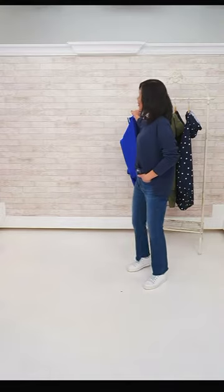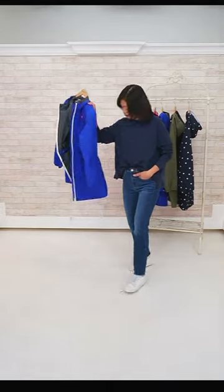I think this is the bootcut, the faux petite. I'm wearing size 2. Perfect. Called Awakening. So that's it. Elaine, I think it's ready. So I'm going to grab this one.